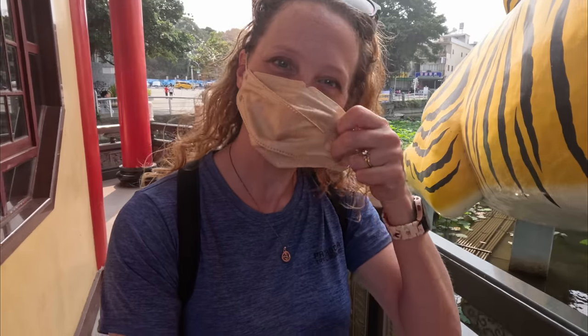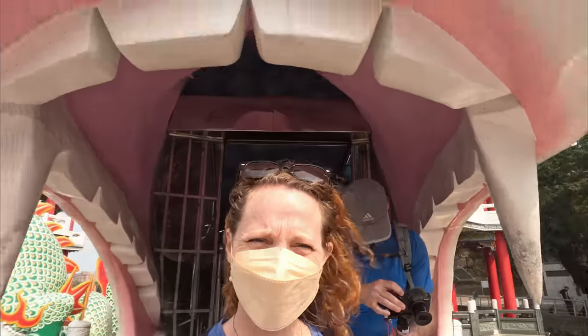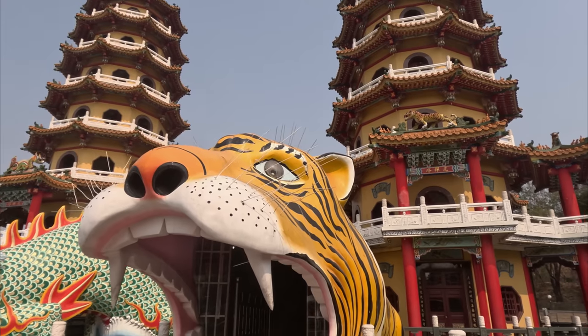It's all very colorful. It apparently is bad luck if you enter through the tiger and leave through the dragon. So you do it in reverse. Enter through the dragon, leave through the tiger. Look at the whiskers on the cat.